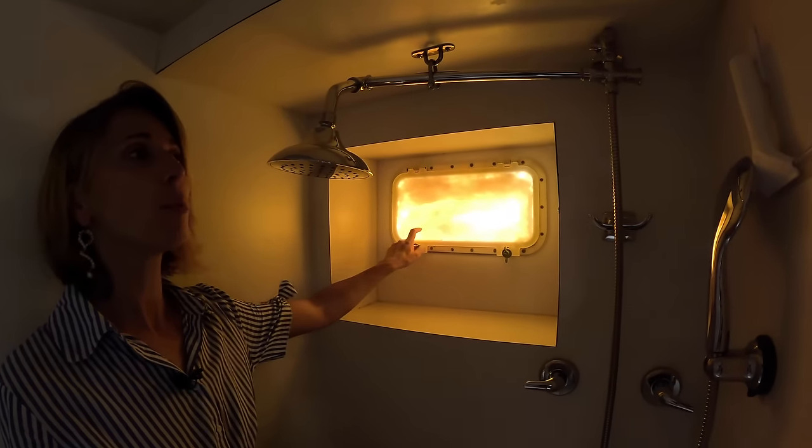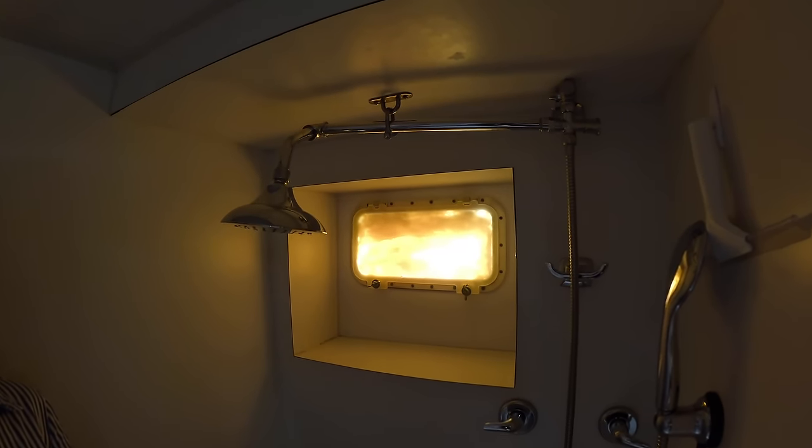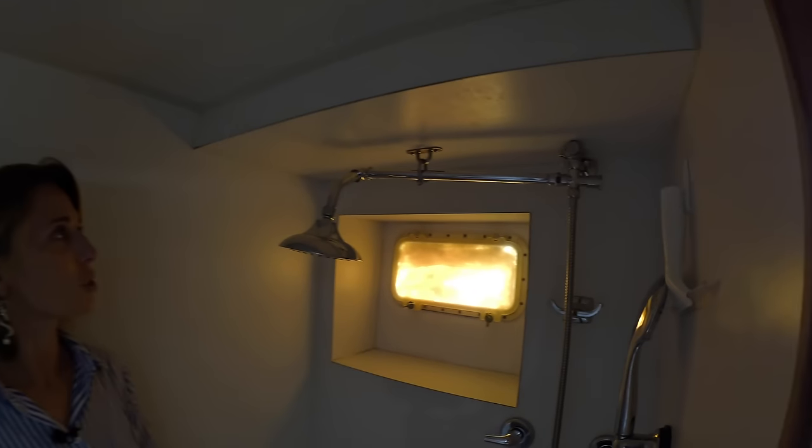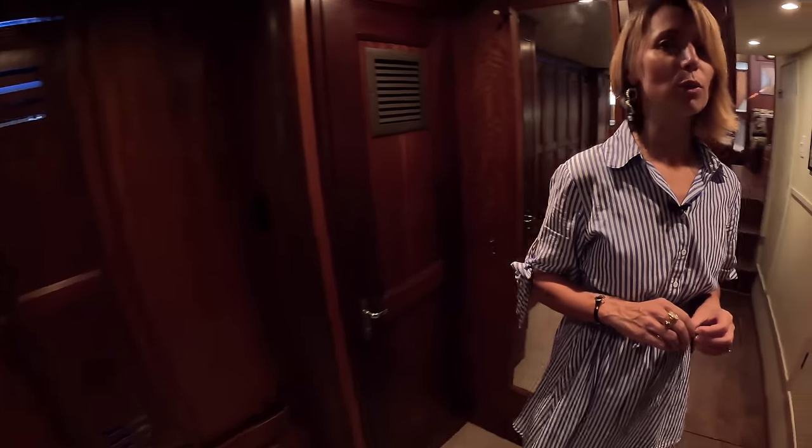And there's still an openable porthole here. This is quite interesting. I don't think I've ever seen this before. What, this contraption here? Yeah, sort of like a rain shower. Very interesting.